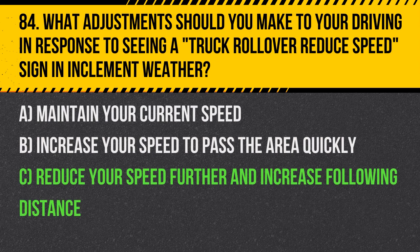Answer: C. Reduce your speed further and increase following distance. Inclement weather adds additional risks, so reducing speed and maintaining a safe following distance are crucial.